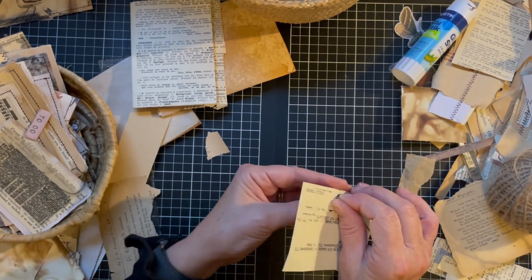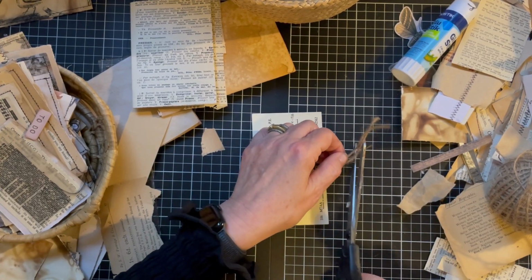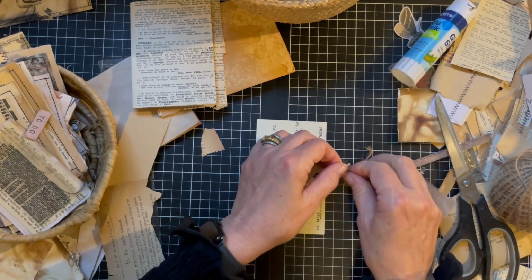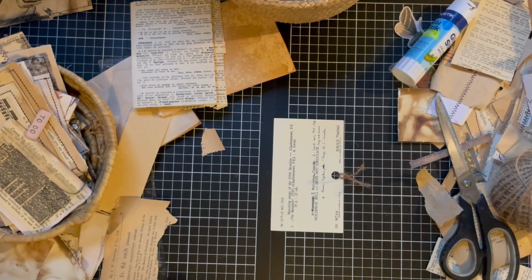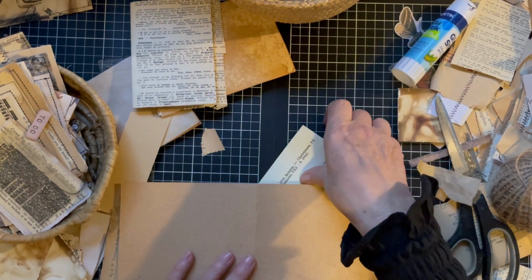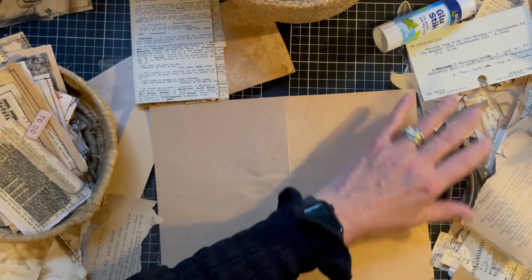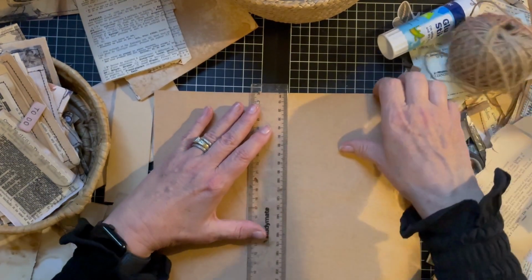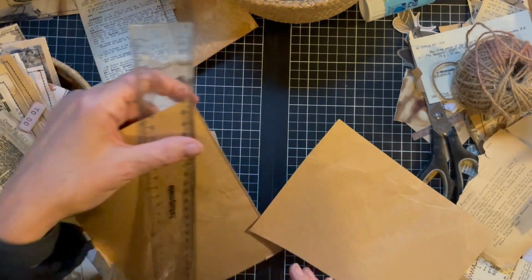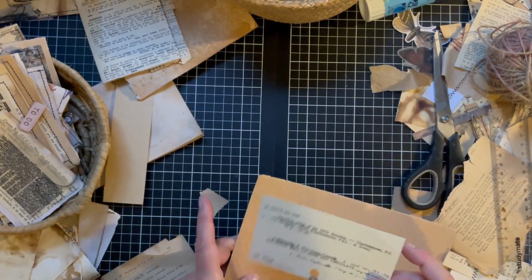Pop this in. Tie that up. I think it's going to be a little bit too long, whatever I end up doing with that. Now I'm feeling that would look nice on a contrasted piece of paper. So this is already a little bit messed up, crunkled. I don't know about you, but sometimes I can't find just the basics, like a ruler is very hard. I'm envious of meticulous people.